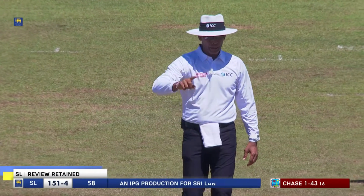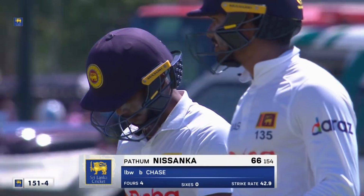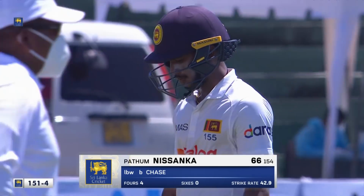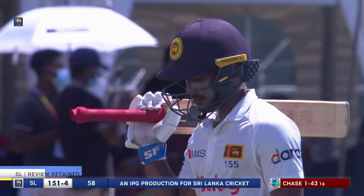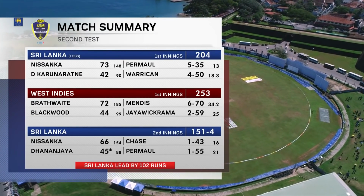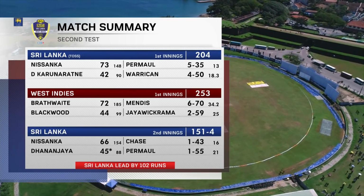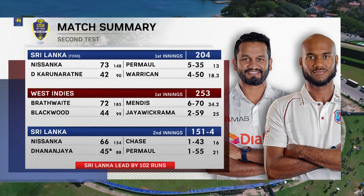Wicket for the West Indies, exactly what they needed. Just on the stroke of the lunch interval, Pathum Nissanka was a worried man, even as he was calling for the review. His excellent innings has come to an end on the stroke of the interval for 66. Sri Lanka 151 for 4, a lead of 102. West Indies will love the technology right now because it's worked in their favor this time around, upholding the decision. Sri Lanka lead by 102 runs, 6 wickets in hand. All the possibilities remain open.